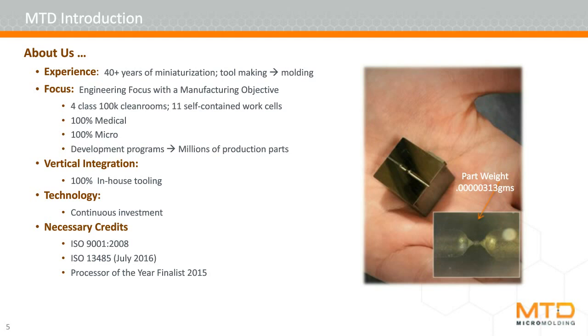But to us, leadership means more responsibility. It inspires us to drive ourselves even harder to design and produce more effective solutions for our partners. How do we do that?